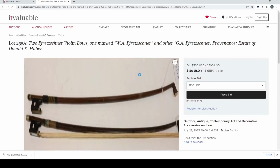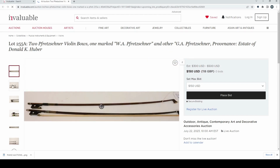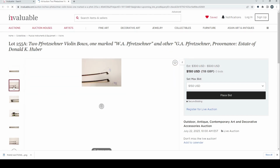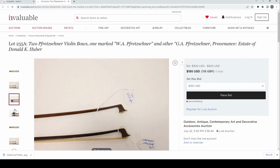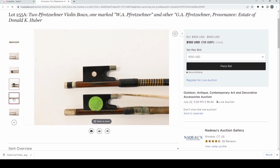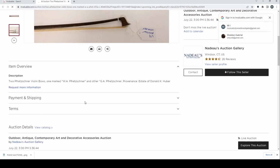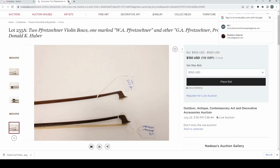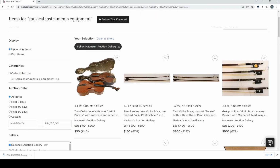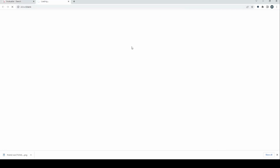We've got two Fretschner violin bows. One marked WA Fretschner, the other GA Fretschner. Same estate there. They're saying $300 to $500 on this. Probably both need a bit of work there, but could be interesting. And just say the cello is $100 to $200. That's a very fair estimate.